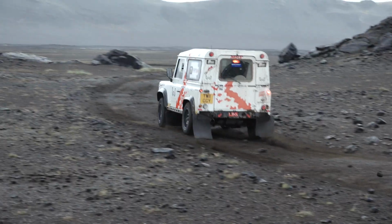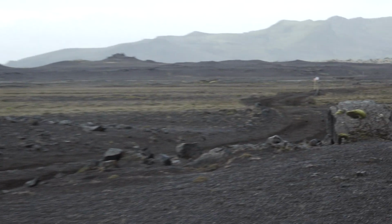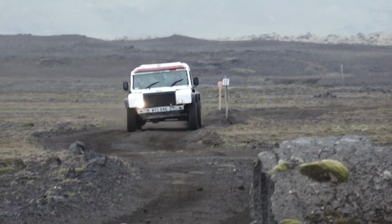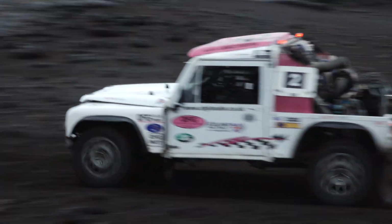Welcome to the International Icelandic Hill Rally. You're catching up on the second day of the event. 9 cars entered, 3 from the United Kingdom and the rest of them from Iceland. This year around we had 3 Land Rovers, 3 Jeep Cherokees and 3 different buggies. Who will handle the Icelandic stages best?